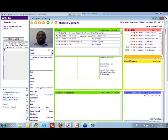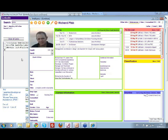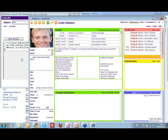Let me just remove that. And it'll work its way through Richard, and hopefully it'll then come up with Colin. Wonderful. Now as you can see, it's pulling in all the details of all these people. Let me show you something else we can do that's useful out of this.